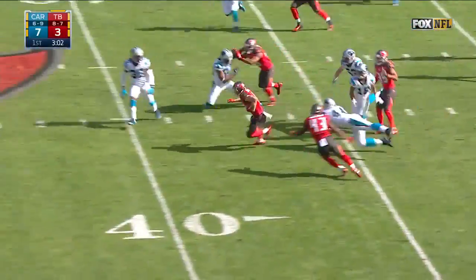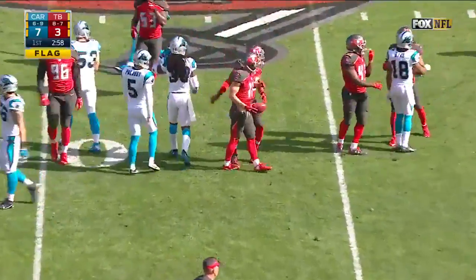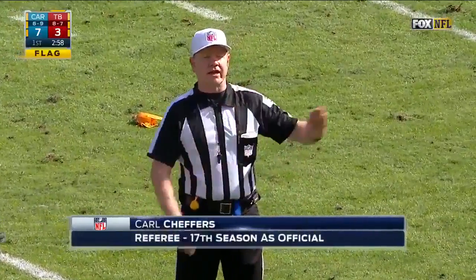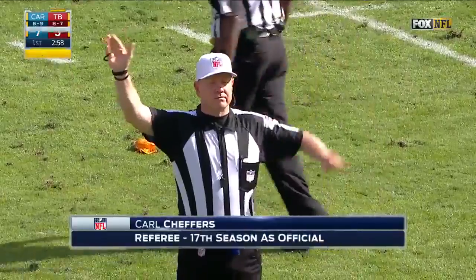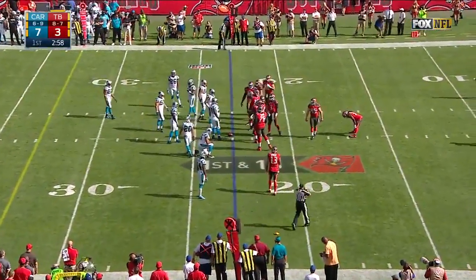This is Adam Humphries. Flag down, and he is dropped at the 45-yard line, but we'll see if it stands. During the return, illegal block in the back. Return team, 10-yard penalty, first down, timeout. 22. Blown dead before it ever got started.